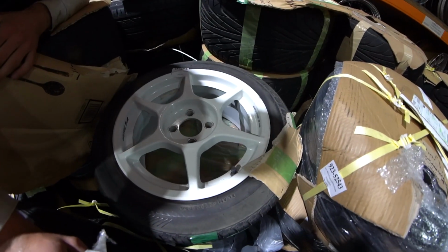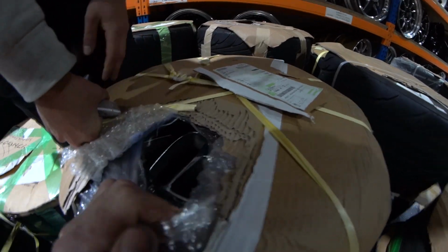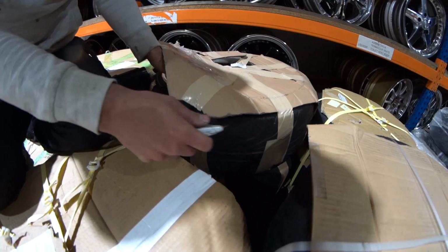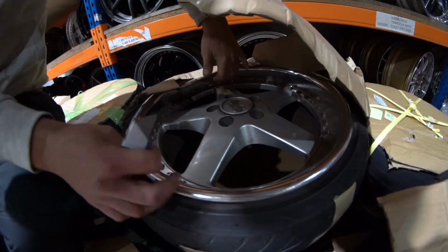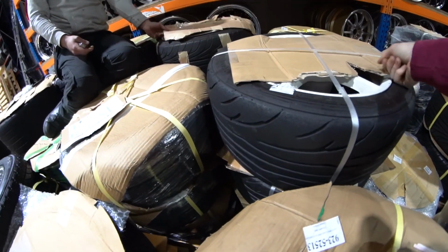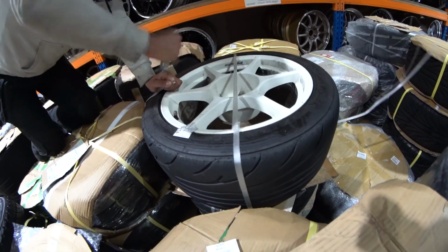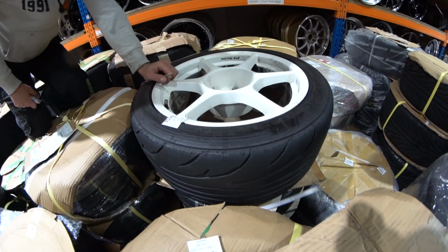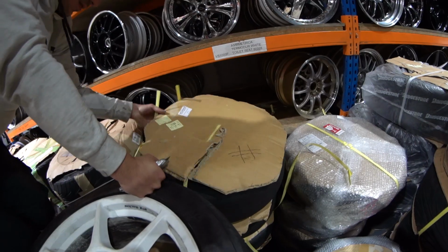Deadly. P1s. VSXX. Another classic. Classic wheel. Lovely. Mega size P1s here, then GTR sizes, 17 by 9 plus 17 or whatever. Very nice, big sizes, chunky tires.